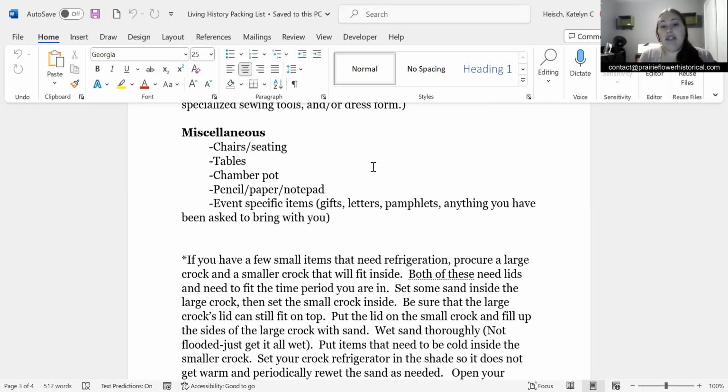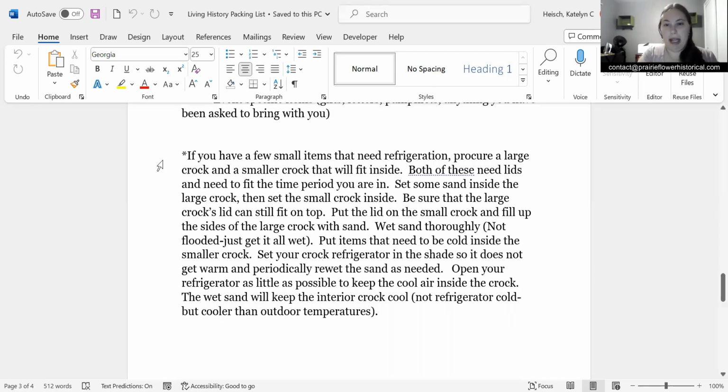And of course, anything that's event-specific: gifts for a person, pamphlets, anything you were asked to bring with you, or if you're distributing letters at the event, anything you need for that particular event, bring that under miscellaneous. And that's about it for the actual packing portion. I do have a little instruction about how to use two rocks and some wet sand to make a little mini refrigerator.